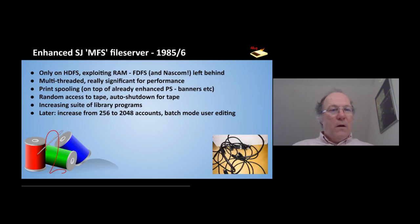So in '85, we finally got the software on the HDFS to really exploit all those crazy bits of hardware that we'd provided. At this point, the HDFS diverged from the FDFS and NASCOM. The new MFS file server was multi-threaded, which was really significant for performance, because you could serve a request from another client whilst you were waiting for the disk transaction to complete for the first client, as opposed to some file servers that wouldn't even accept the packet. So you not only were wasting time, but you were also wasting network bandwidth by not queuing these requests.